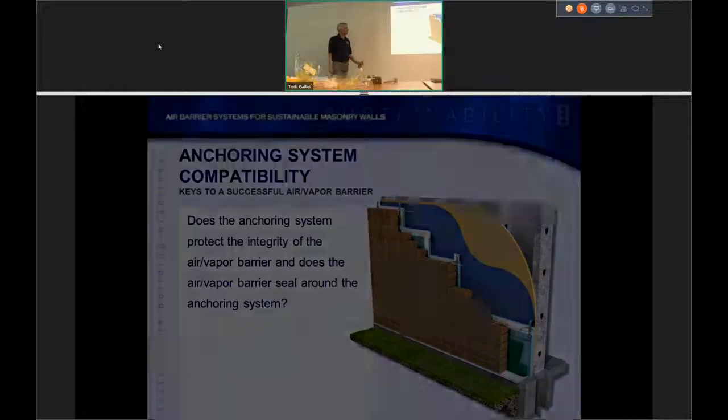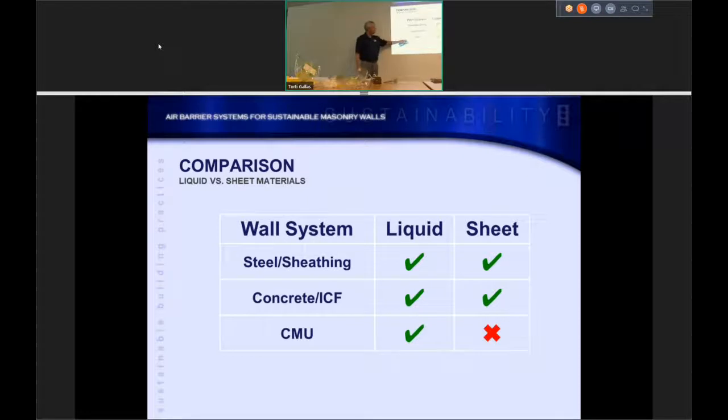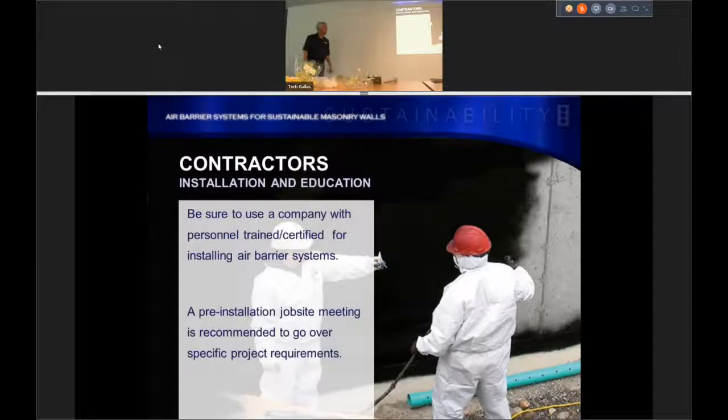Anchors and barriers, we talked about that a little bit. Liquid versus sheet, you could use both. I would never use sheet on CMU. We got the little wires coming through. That's craziness. Okay. Train certified people installing barriers.